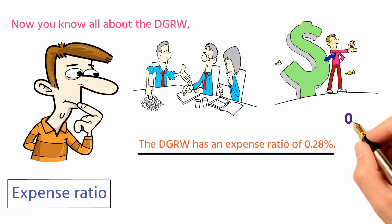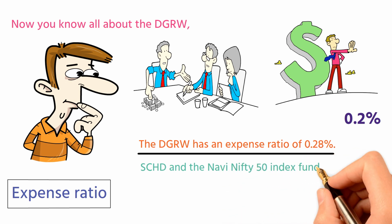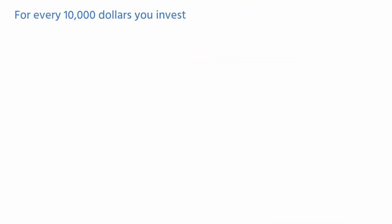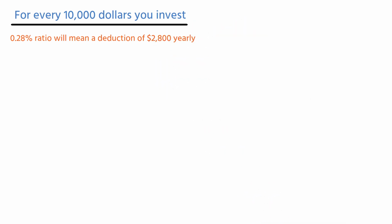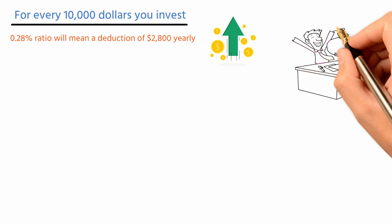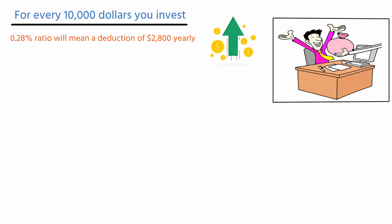Some funds offer ratios less than 0.2%, with a few notable ones like the SCHD and the Navi Nifty 50 Index Fund, going as low as 0.06%. To put it into perspective, for every $10,000 you invest, the 0.28% ratio will mean a deduction of $2,800 yearly. Now, you'd agree that this is quite high, but honestly, when you consider the huge profit potential, you'd see that this loss will balance itself out in the long run.